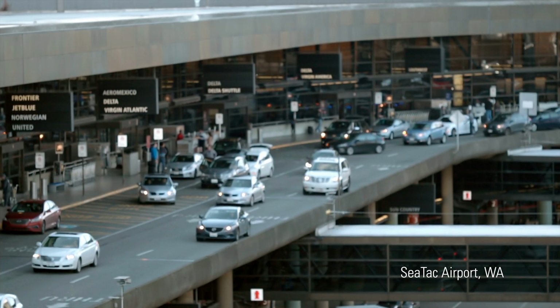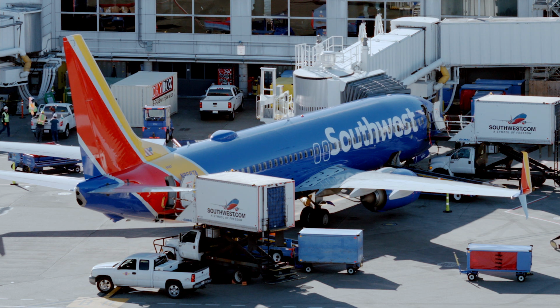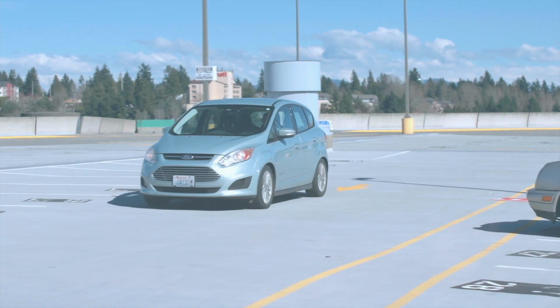At SeaTac Airport, huge facility. We're inspecting roughly 150 elevators out there. A lot of them are escalators that run 24 hours a day. And it's very important that we're out there inspecting those annually. We want to make sure that the riding public is safe and that the workers are safe.